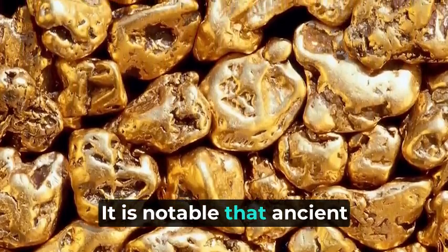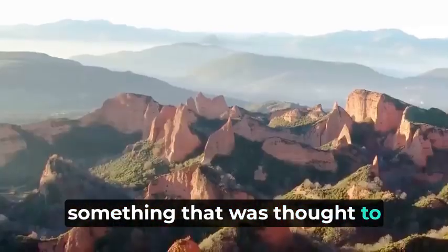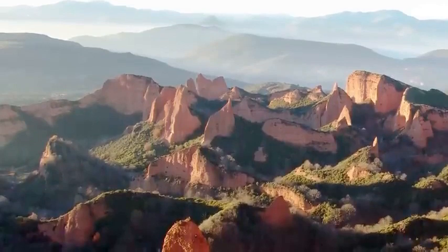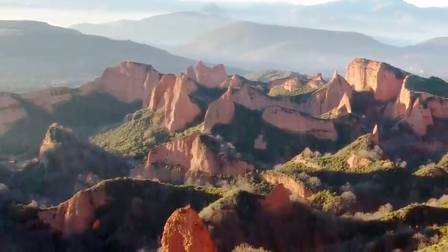It is remarkable that an ancient civilization already had such an impact on the scenery, something that was thought to be a uniquely modern phenomenon. The Romans show us once again how far ahead they were of their time.